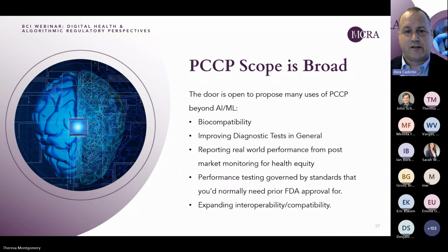So as I mentioned earlier, the PCCP scope is broad. Right now, the guidance that's out there is very much focused on AI machine learning, but generally speaking, there's a lot of conversation in the space about PCCPs being used for things like biocompatibility, improvement in diagnostic tests in general, not just AI machine learning, reporting real world evidence and performance, in support of health equity. And one area that was recently highlighted at the MedCon conference is things that are usually governed by standards where the testing is very well known, but the FDA still reviews it as part of a submission. These are areas that are really ripe for FDA to approve a PCCP for as part of your regulatory submission. And generally speaking, they're also useful for expanding interoperability and compatibility. Next slide, please.